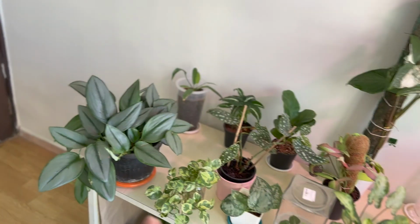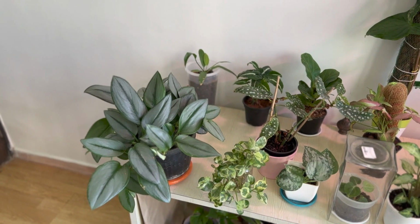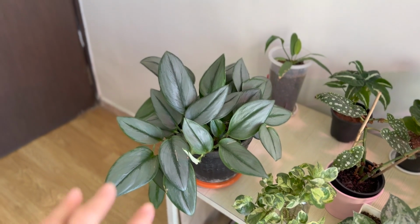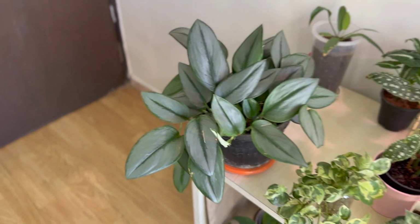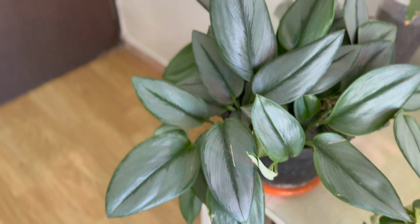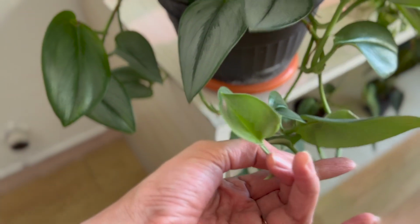I have kept this the farthest from the window, and even the light, because in my understanding the lighting and temperature control the color. So I just felt this spot works for it really well. And it is pushing out some new leaves, but it's a slow grower. We all know that Scindapsus usually is a slow grower, and more so the Treubii Moonlight version.